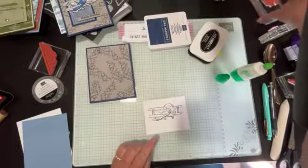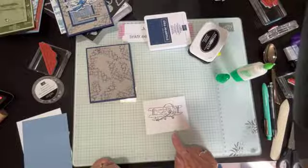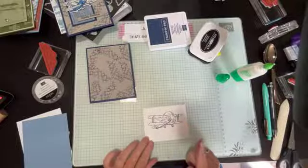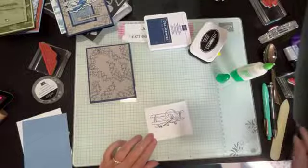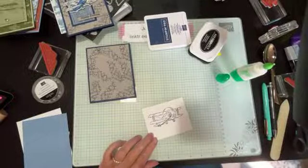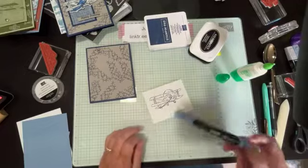Okay, so now I have a choice. I can color and cut and hope I cut it okay, or I can cut it and color and hope I color it okay. So you just never know which way to go. Anyways, I'm going to go ahead and color. So I'm using my blends. I know how much you guys love to watch me when I color.